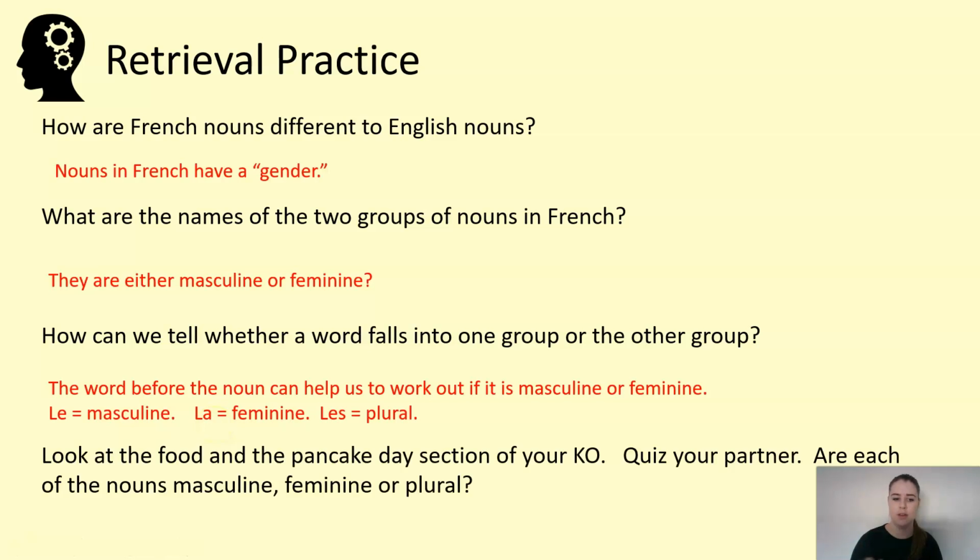So well done if you got those correct. Now, there's an extra little challenge for you to have a go at if you wish. You should have a copy of your knowledge organizer for French. It says quiz your partner, so you're either at school or you might be at home. Have a look at the food and the pancake day section on there. Are each of the nouns masculine, feminine, or plural? Just go back to your knowledge organizer and see if you can identify which ones are masculine, feminine, and which ones are plural.